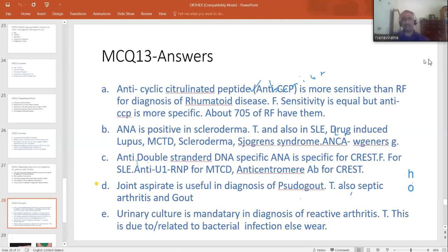ANA, because ANA has different types, more specific types, which are diagnostic for individual diseases. Anti-double-stranded DNA is for SLE, right? But anti-U1 RNP type of ANA is specific for MCTD, and anti-centromere antibody is specific for CREST. Okay.